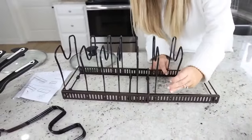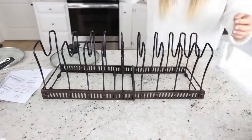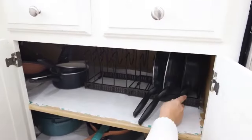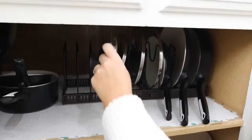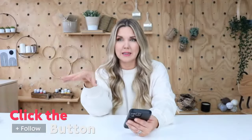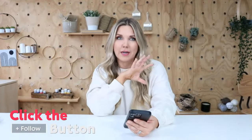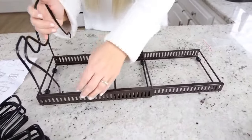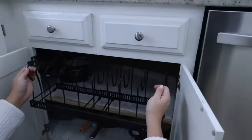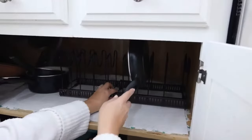This is a lid and pan organizer. But what makes it even better is it's expandable. So I was able to expand this out to hold up to 10 different pans and lids. The one that I had before, I think I could only put in 4 pans. And the other thing about the one I had before is whatever pan you had, it had to fit in there perfectly. Like, I have these larger pans and they don't fit.